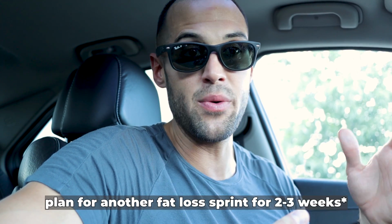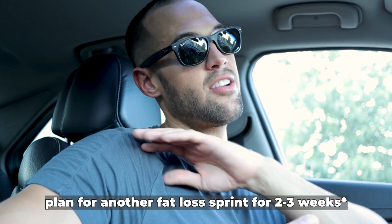But it's not gonna be the same as last time. I'm gonna make sure that I only take 1 to 2 weeks off, and then I plan for another 2 to 3 weeks. And that is where I plan to completely end the fat loss sprints and start bulking for the next 4 to 6 months, because right now I feel good. By the time I get to that point, I'm gonna be at a weight where I have no problem bulking back up to like 200 pounds or whatever. And then I can do a mini cut or another fat loss cycle at that point, whatever I prefer doing.